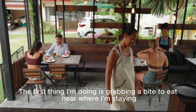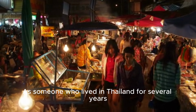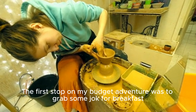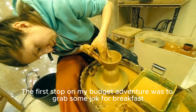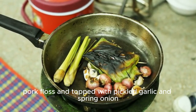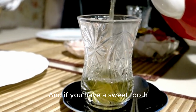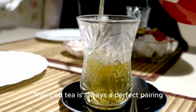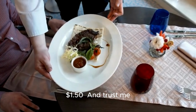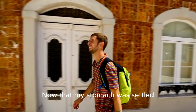The first thing I'm doing is grabbing a bite to eat near where I'm staying. As someone who lived in Thailand for several years, I am definitely not a stranger to cheap eats. The first stop on my budget adventure was to grab some jok for breakfast. This is a local favorite made from rice, pork floss, and topped with pickled garlic and spring onion. And if you have a sweet tooth, Thai iced tea is always a perfect pairing. My meal here cost me 55 baht, or just about $1.50. And trust me, it was both filling and delicious.